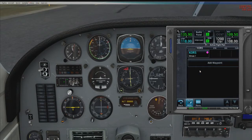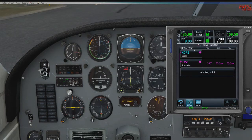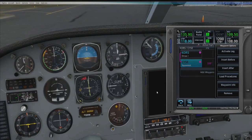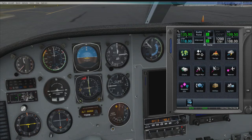Okay, flight plan. Course, add a waypoint. We're just going to do direct to CYSE, Squamish. That's direct. It's a 65-mile trip, as you've noticed. Can I change that? No, right. No, I don't want to do anything like that. Activate. Okay, and we can now go back and just pop them up.